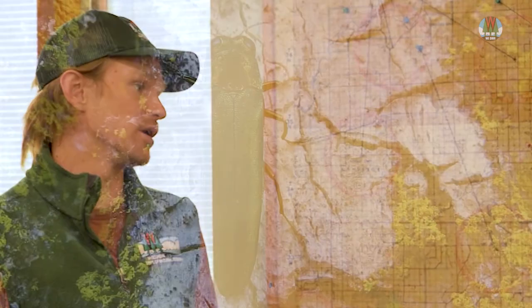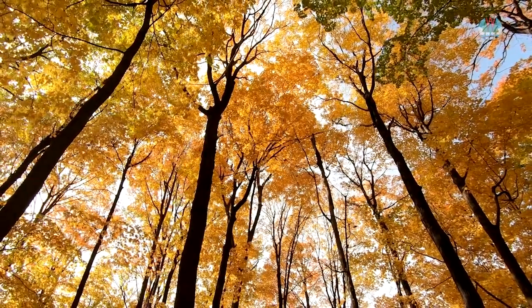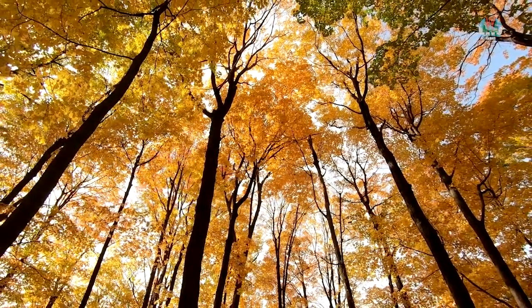Or another way is we can track maybe which trees are dying. For example, emerald ash borer we know is a big issue in Wisconsin. So we can see how many ash trees are dying over the years. And it may be a forest health problem we don't know about. And so then we can see, well, our maples are dying, for example. What might be the cause there? So we can track those things with all these data pieces that we have.